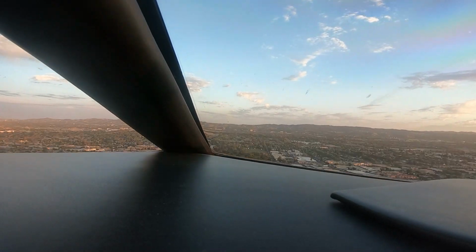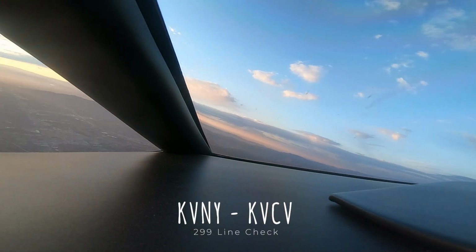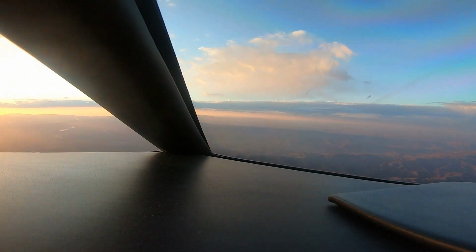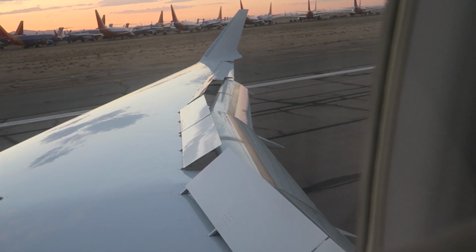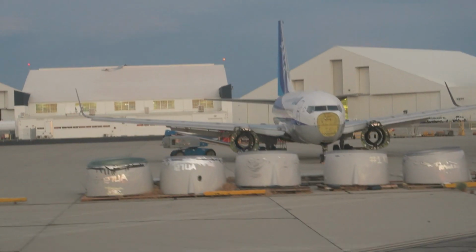I'm once again in the Global Express, one of my favorites because it's very fast, it's very luxurious, and it's very big. Right now we're currently flying from Van Nuys to Victorville, California. Now Victorville Airport is actually a place where airplanes pretty much go to die. It's an airplane cemetery, and some of my old favorite airplanes unfortunately are there. Some are still actively flying, but most of them are there.